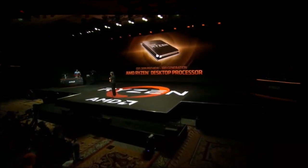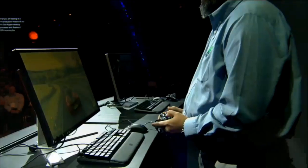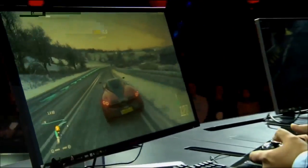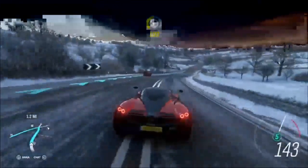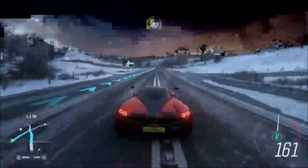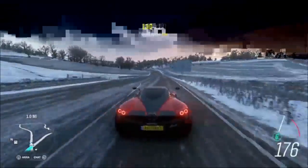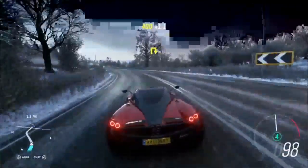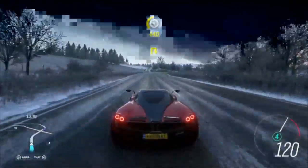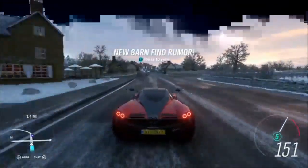Let's begin with PC gaming. My friend James, are you ready? Okay, James, let's show the audience what we got here. So what you're seeing is an early version of our third-gen Ryzen desktop processor. By the way, it's also running with Radeon 7 GPU. It's running the performance-intensive Forza 4 gaming from Microsoft Studios. And we like this game because it really stresses the computing power.